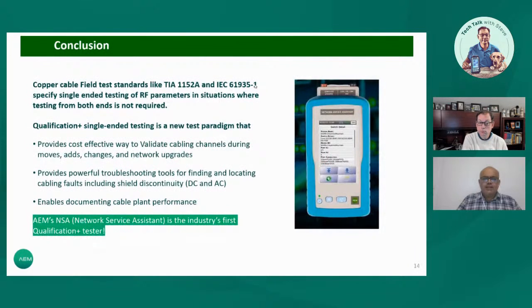So I think that covers all the different measurements that I wanted to show. Steve, maybe I will just make some concluding comments, which is that single-ended testing is very suitable in all situations where you don't need testing from both ends. And the only situation where you really need the tester from both ends is when you do a certification test.